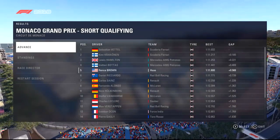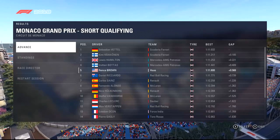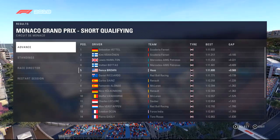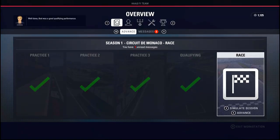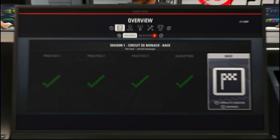But before we go, let's quickly remind ourselves of our top 3, who are Vettel, Raikkonen and Lewis Hamilton. Well done. That was a good qualifying performance.